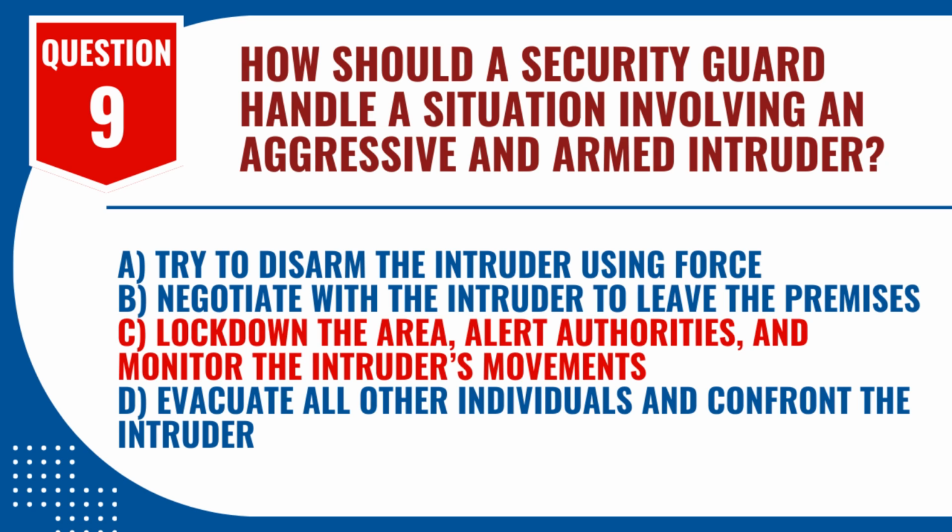Answer: C. Lock down the area, alert authorities, and monitor the intruder's movements. In such a situation, the security guard should lock down the area, alert the authorities, and keep the intruder under observation while ensuring the safety of others until law enforcement arrives.